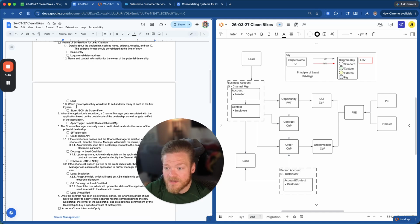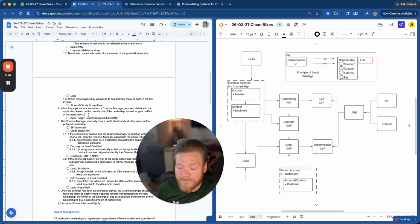The motorcycles that they'd like to sell and the quantity of those motorcycles are stored as a JSON string, but within the screen flow, they can select the type and the model of the motorcycle that they'd like to sell, and then they would be able to set the quantity, so they're basically building their cart, and that would store as a JSON string on the lead record as well.